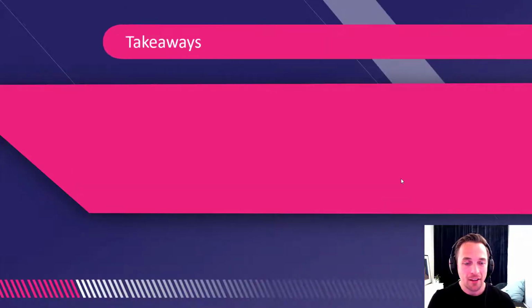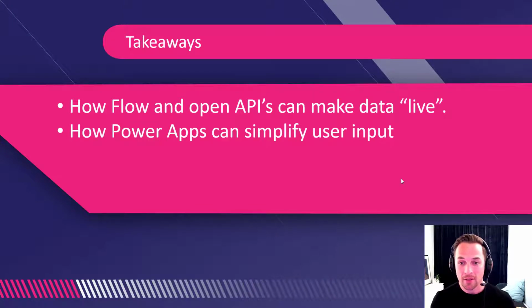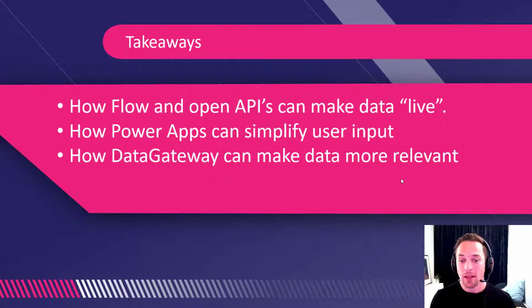So let's get started. The takeaways from this session today are, number one, how Flow and Open APIs can make data live; how Power Apps can simplify the user inputs; and how a data gateway can make data more relevant. As you can see, my focus in this talk is a lot about ensuring somewhat of a data quality, at least as good as we can, because everyone knows that working with CRM and data is tough, and keeping the quality within the data is also tough.